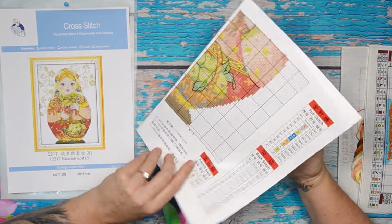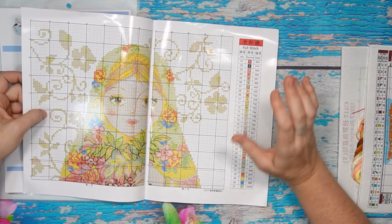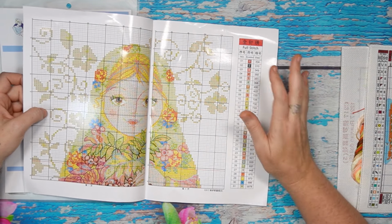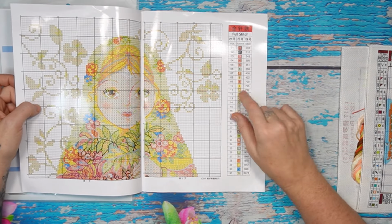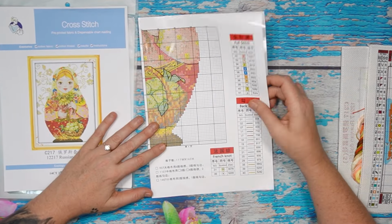Now let me see here. We are working with 41 colors. And please, I beg of you, do not follow the symbols on your pattern. Follow the symbols on your ADA. You're going to get confused. They are different.